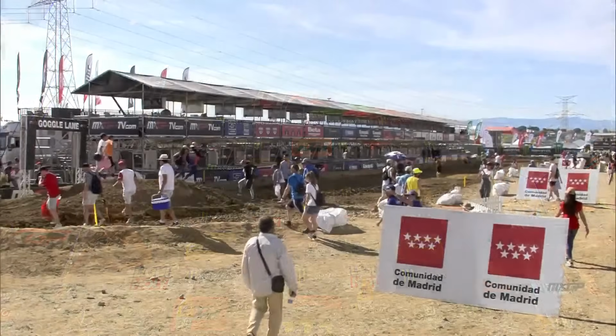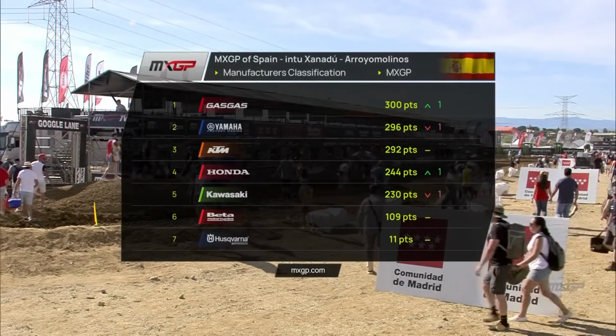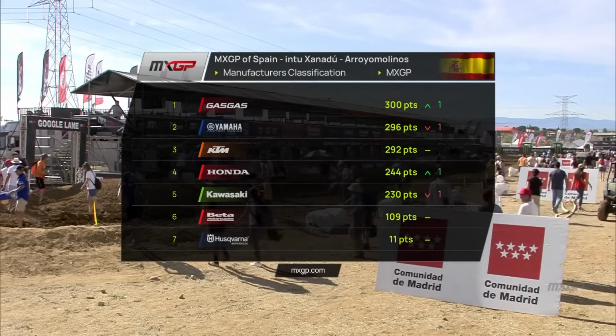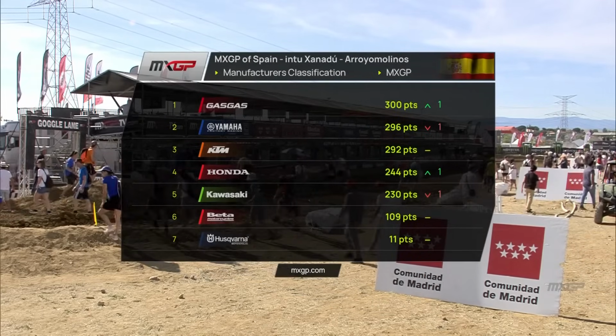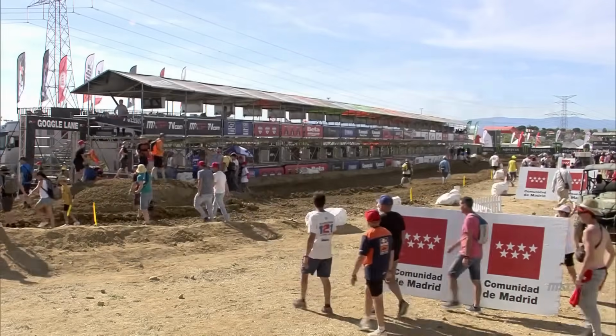Of course, we've got to say commiserations to Romain Febvre and Maxime Renaux, not lining up, not having the chance to defend their honour, if you like. Gas Gas moved to the top of the Manufacturers' Championship, edging out Yamaha now, so that's a change this weekend. KTM remained 3rd, but for how much longer?